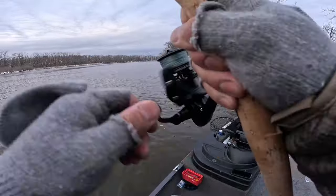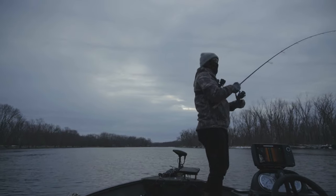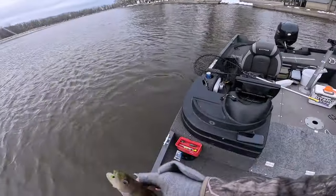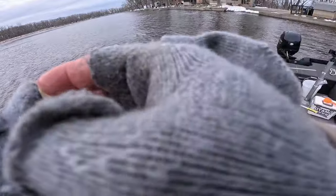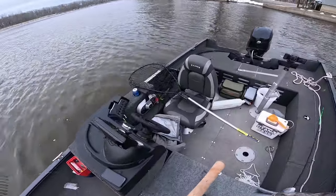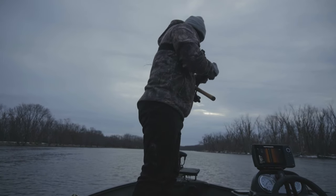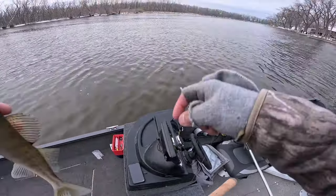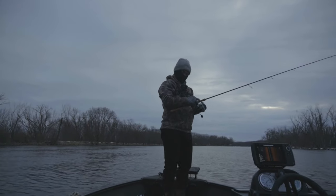I'm just getting them. Super dinky guy. Oh my gosh, you freaking inhaled it, bro. Jeez. Gotta get my pliers out. Where is it? I don't know where my pliers are. There's a few of them in there, that's for sure.